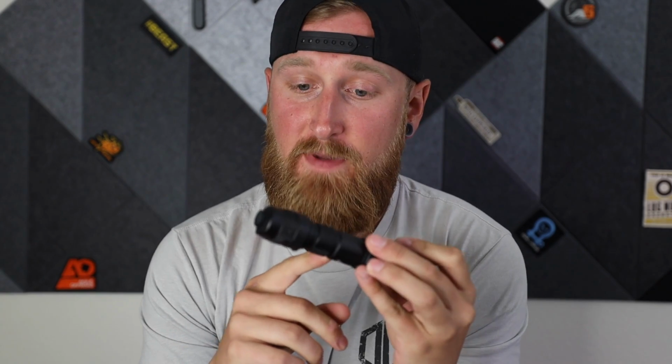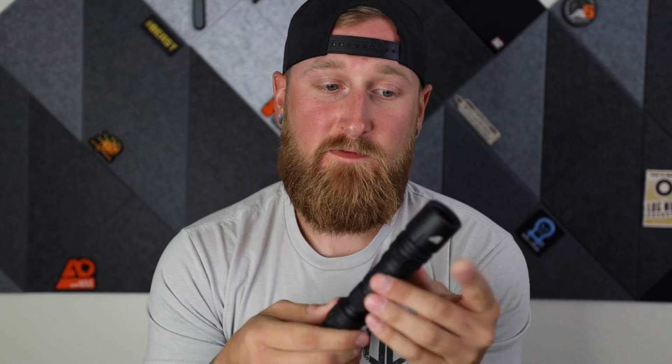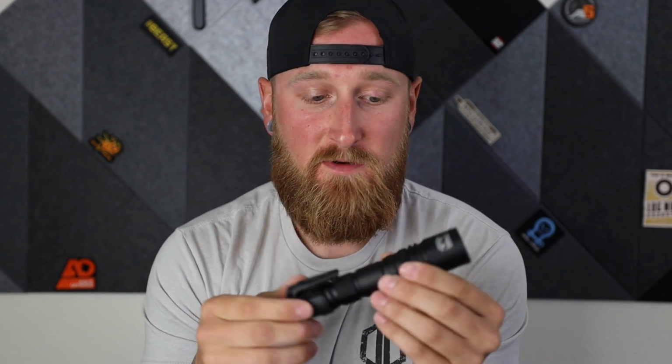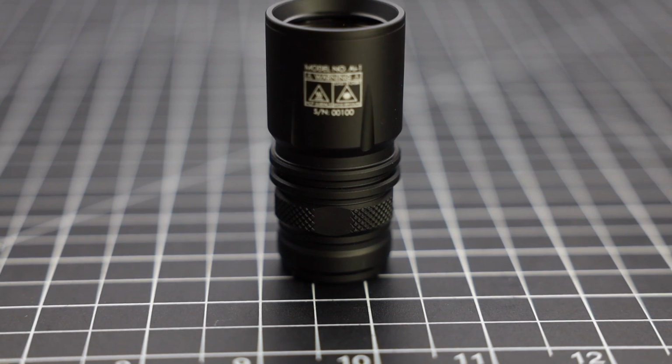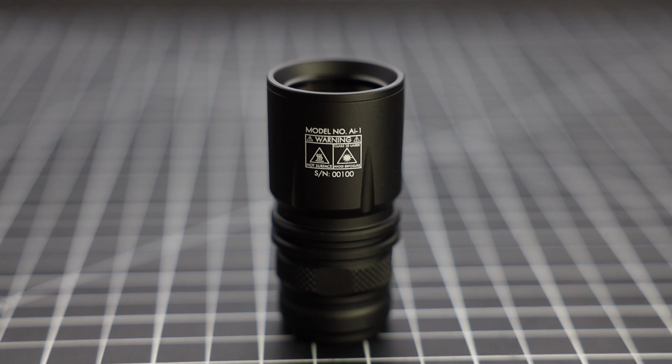Now, with this current setup right here, the light is a lot larger. We have the AI1 head on here with the AI18650 body, the AI tail cap, and right now this is coming in at a little bit over 6 inches, about 6 1/4. This is definitely more along the lines of a dedicated weapon light because of this head on here. This thing is insane. It's about as close to a lightsaber as you can get right now.